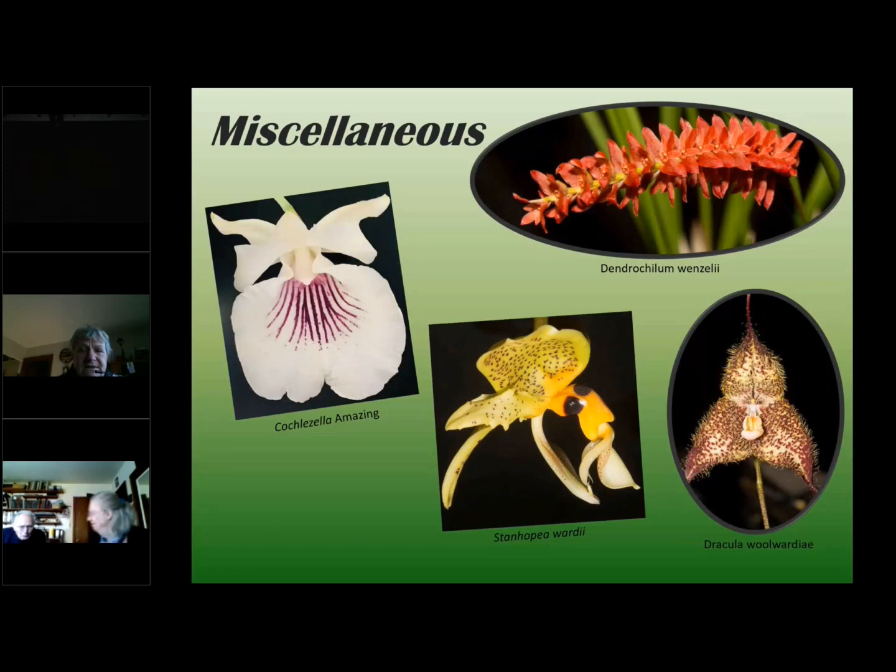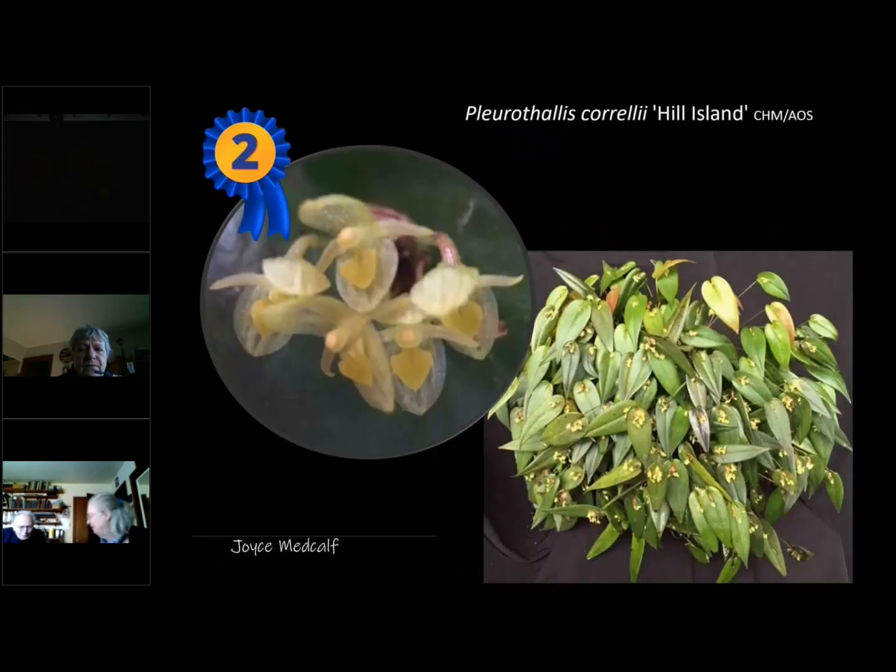Okay, now we go to the miscellaneous. We have the Pleurothallus. This is one of Joyce's plants. You can see how well it's grown. Look at all the lovely leaves. I love the shape of the leaves, the heart-shaped leaves, and all the little flowers. There's lots of flowers. They may not be big, but they are beautiful.